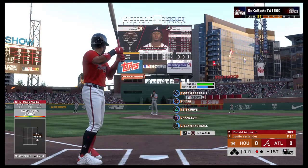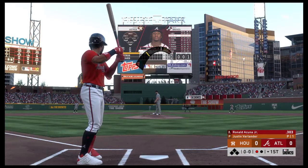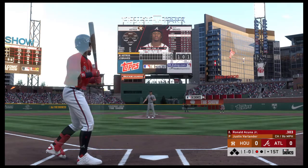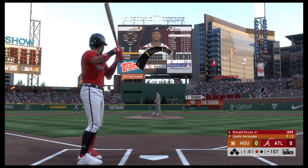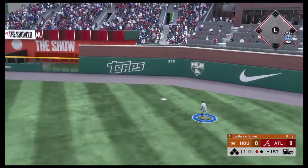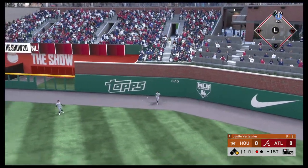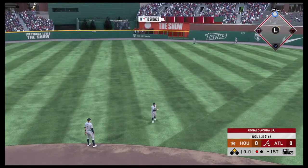And here's Ronald Acuna Jr. now. Ronald Acuna. First pitch of the at-bat on its way. Bases are empty, 1 man out. Swing, line drive. That's going to be trouble. Around first, digging for 2. And he'll reach second now with 1 away.